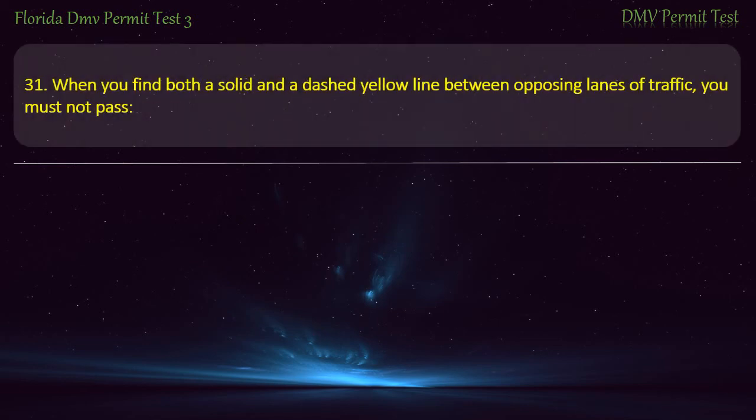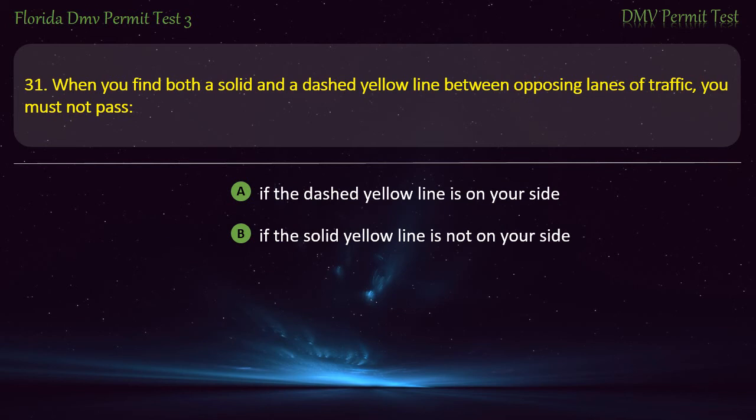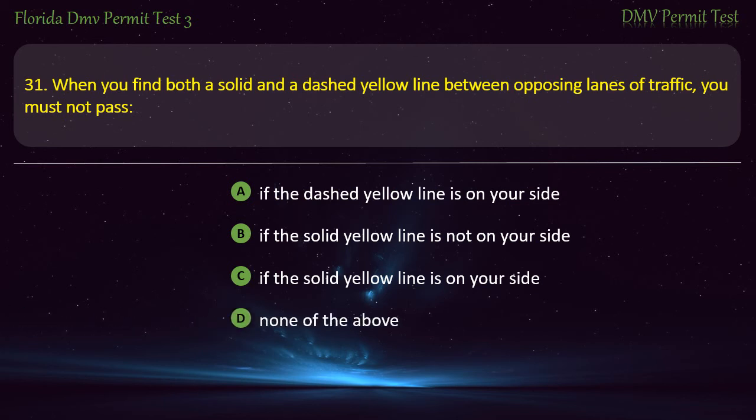Question 31. When you find both a solid and a dashed yellow line between opposing lanes of traffic, you must not pass. If the dashed yellow line is on your side. If the solid yellow line is not on your side. If the solid yellow line is on your side. None of the above. Answer: if the solid yellow line is on your side.